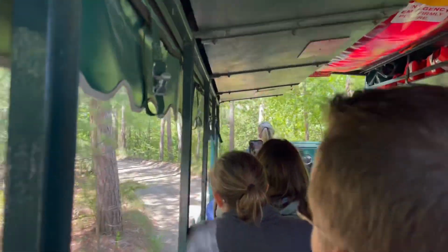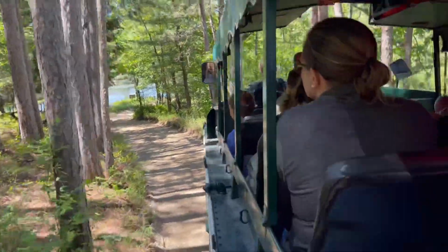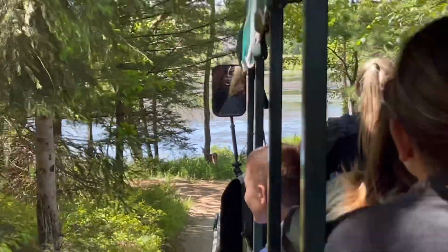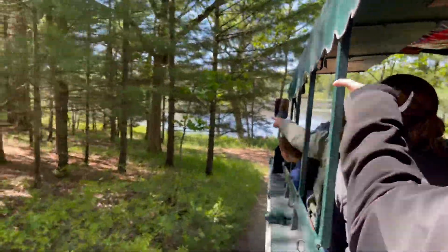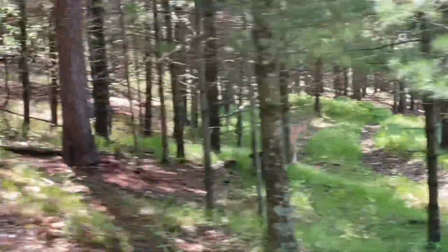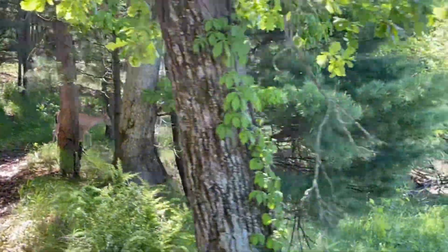If you look off to your right, you will notice a 50-foot drop off, but do not worry because, oh dear. There's one more over there. Another right here. There's one more over there. Look right there. I know. Yeah, I saw that. There's one right there too. That's awesome.